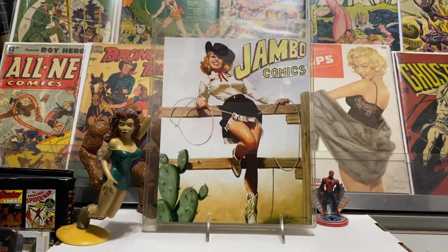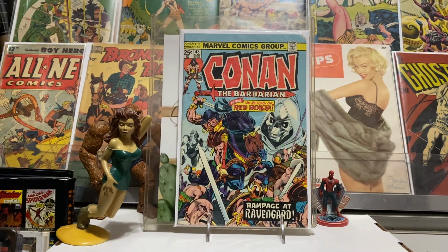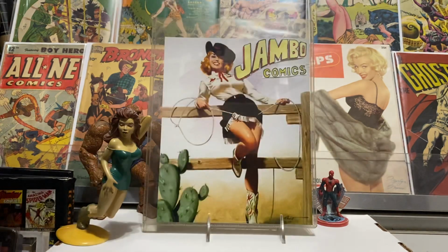And glad to upgrade. Here's a nice Conan #48. Same story. Gil Kane cover. Yeah, there you go, Eric Breen, I know you'll like that. Had a chip at the top right out, but has a great Red Sonja story inside of it also. And yeah, it's probably a little bit of an upgrade, but nonetheless, another copy.